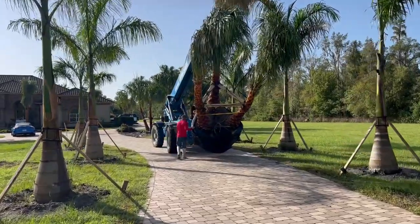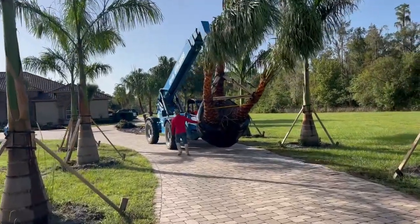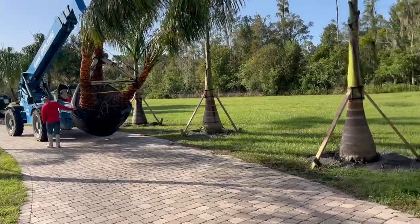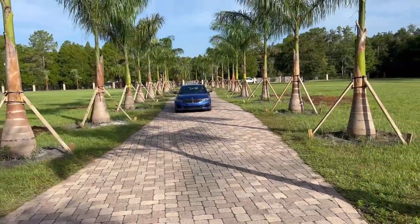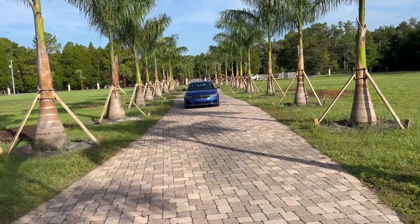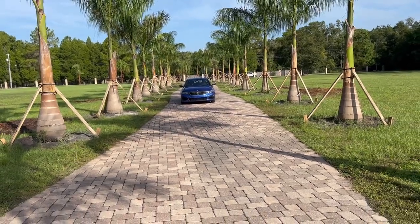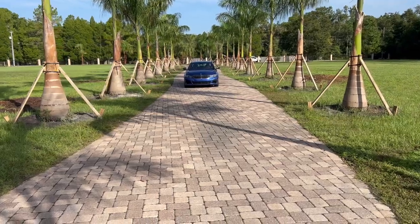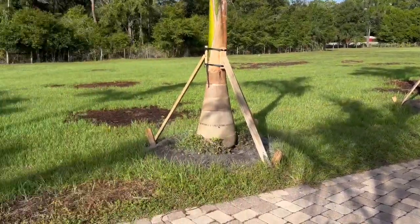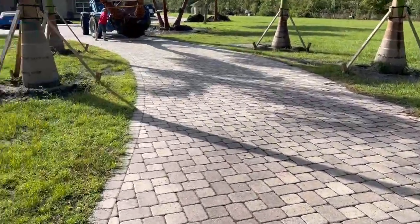Very large triple ribbon palm going in at this fine house. We just loaded this driveway down with royal palms, planted every 20 feet for about 300 feet. Beautiful, beautiful entryway. We really wanted to dress this up for the homeowner, and that's what we've done.